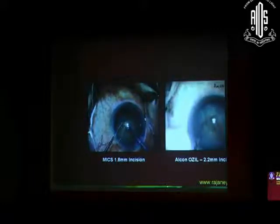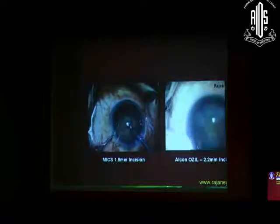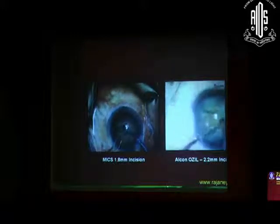You can see the comparison, I'll just take half a minute more. You can see the comparison between the two, 1.8 on the left and the 2.2. And similar hard cataracts, but look at the stability and the speed at which the whole surgery occurs.